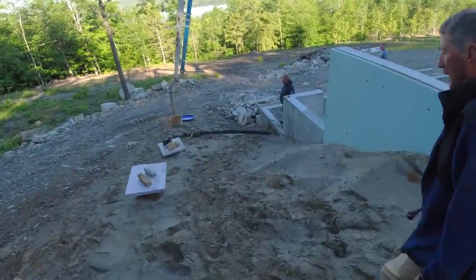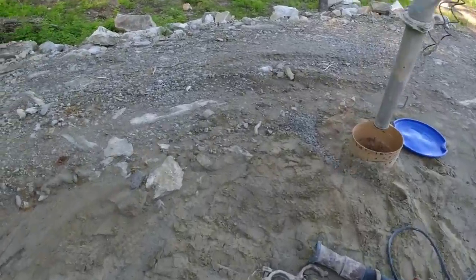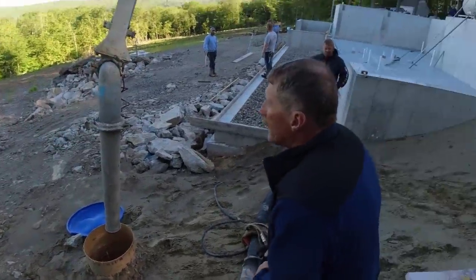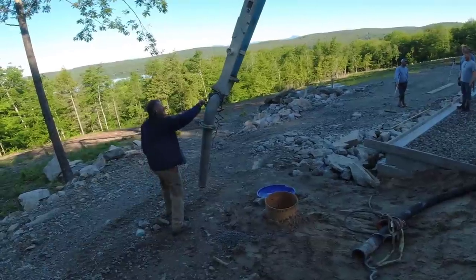The mixes are brutal. And this has been really bad lately. Bony. Real bony. That's why we actually had them put air in it today, because their no-air mixes have been so bad and so inconsistent.